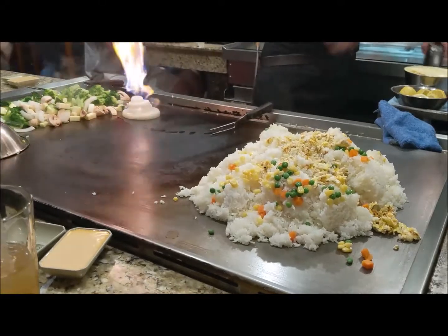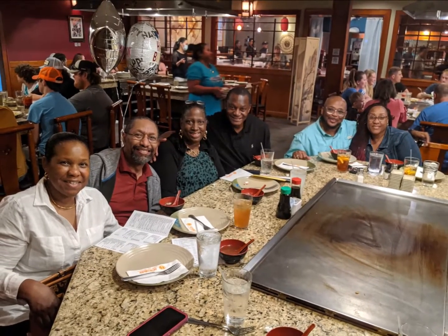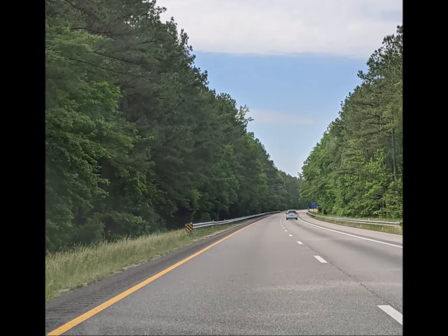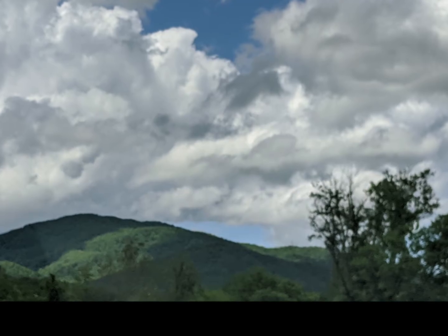Dinner later that night celebrated Phyllis's birthday, and the rain started again just as we were leaving. It rained overnight and early morning. We woke to a beautiful day to travel through the breathtaking views of the Blue Ridge Mountains. This trip was so enriching for all of us.